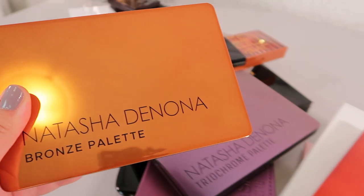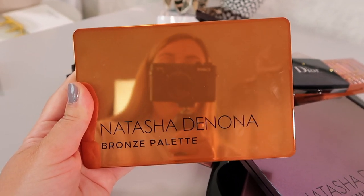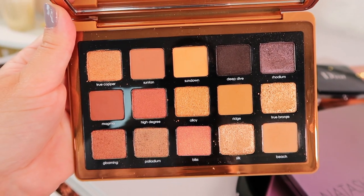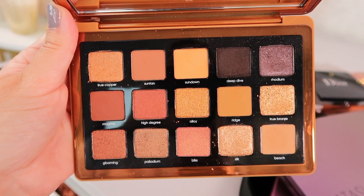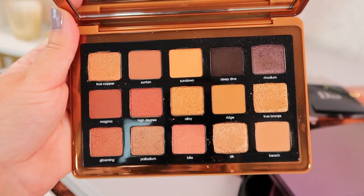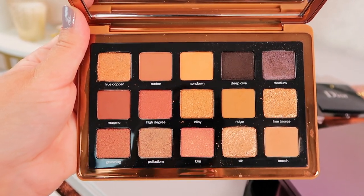Let's talk about my first Natasha palette. I have quite a few. Oh, hello again. This is the bronze palette. This is one I'm keeping, you guys, hands down, absolutely will be keeping. So this is one I definitely need to use more. I used it so much in the summer, and you can barely tell, but this is a beautiful palette. If you love bronze tones, this is definitely up your alley.